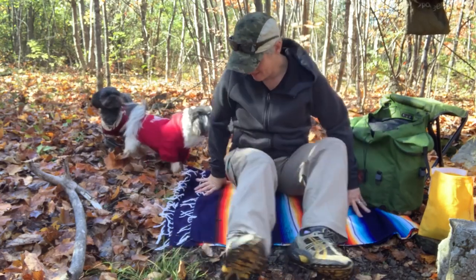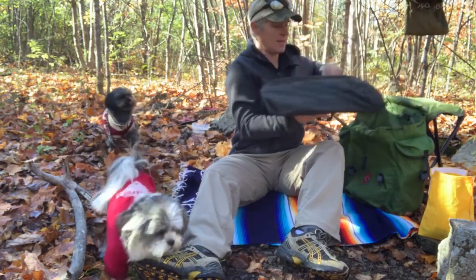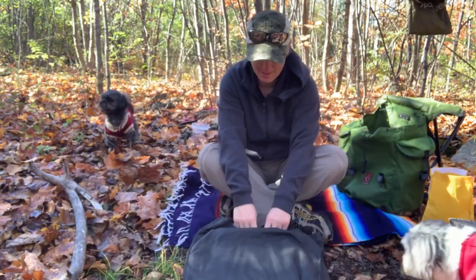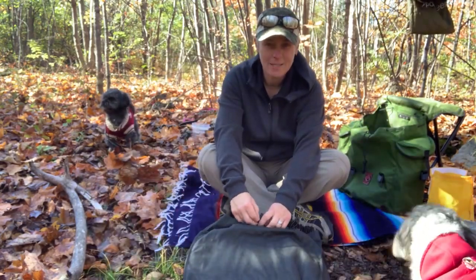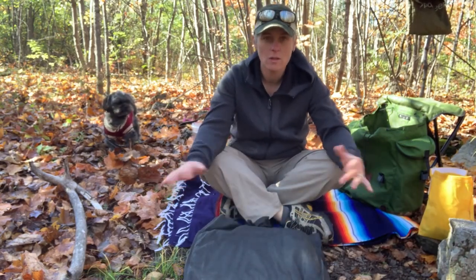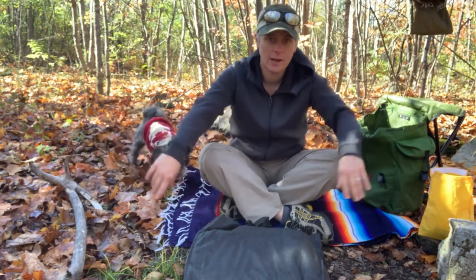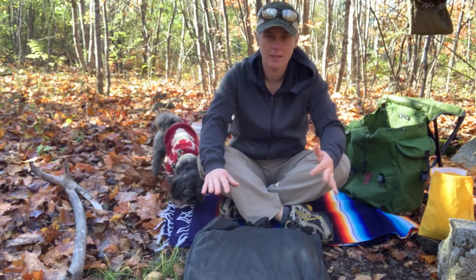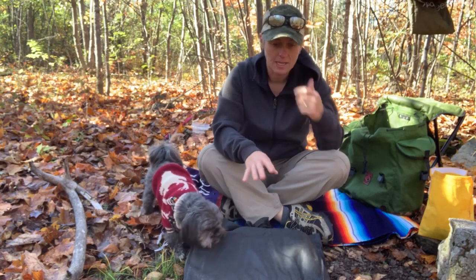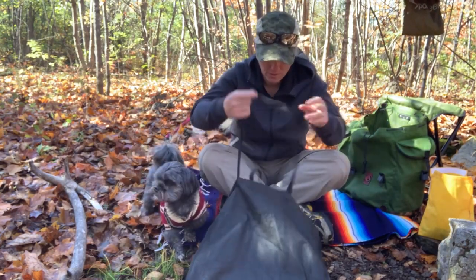Okay, let's see what we got today. This is my little stove that I made. Okay, Belle, you're gonna have to move. You're gonna be right in the spot. It's pretty simple. I like it when I only come on a day trip, especially in the fall, you have leaves all over the place. You don't want them to catch fire. So I just clear an area, and I bring my little stoves that I make so they're up off the ground and not getting any of the roots or the leaves on fire. You have to be safe when you're out in the woods.